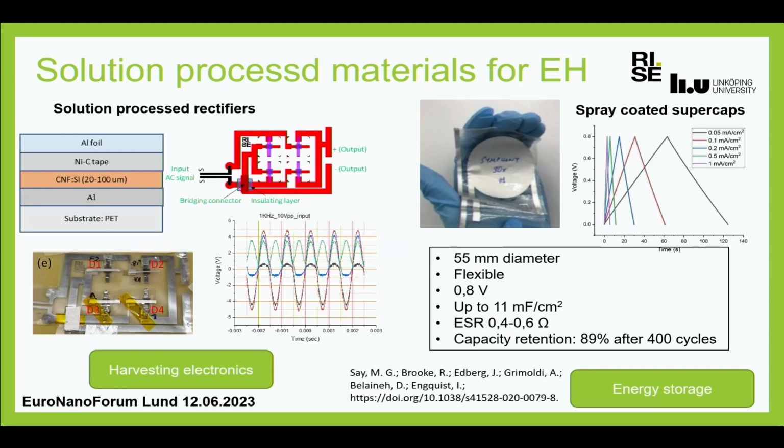So as I said, we don't only need nanogenerators to do energy harvesting. We also work on rectifiers, and this is a contribution from Sweden, from Rice and Linköping University to the project. This is a laminated material stack to fabricate a diode with silicon particles in a binder of cellulose nanofibers, contacting an aluminium electrode to a carbon electrode, thereby forming a Schottky diode. And it's possible to laminate this together to form a flexible rectifier with a conversion ratio of at least above 50%.